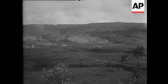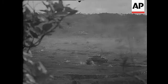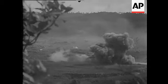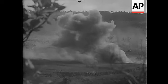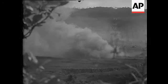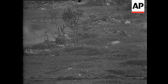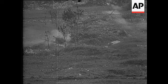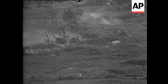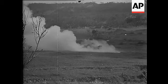Near another part of the hill, our tanks move forward under heavy fire. One narrowly escapes a direct hit. Apparently undamaged, the tank continues in the advance against the last of the island's strong points. Tank machine guns rake an enemy pillbox. A Jap mine fails to knock out one of our tanks.